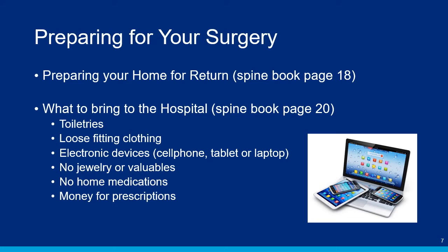If you turn to page 18 in the spine book, you will find a checklist of ideas to prepare your home for your return after surgery. It is important to pick up throw rugs before surgery. Rugs can become a tripping hazard. It may also be helpful to move frequently used items to waist level, grocery shop, and prepare meals ahead of time. You can look through the checklist for other suggestions.